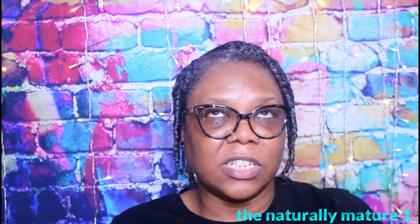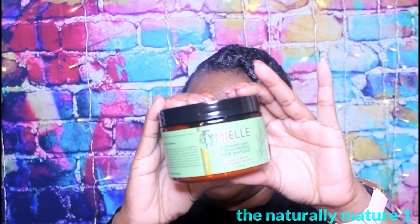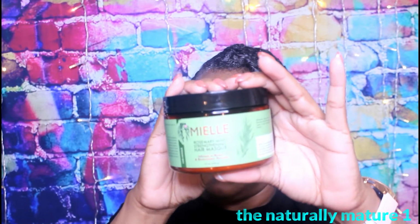I've already put my deep conditioner in. I washed and conditioned my hair last night, braided it up, went and did my exercise this morning, came home, took a shower, rinsed my hair with some warm water, and now I put in one of my favorite Mielle Organics deep conditioners, the Rosemary Mint Strengthening Hair Mask infused with biotin that encourages growth. I love how it makes my hair feel.